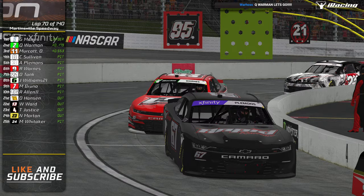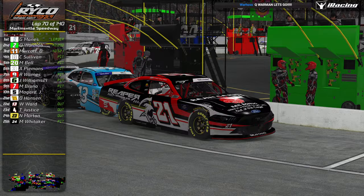I mean, I've won a race at Martinsville in these cars without having to come down pit road, even when other drivers do come down pit road to service their tires.